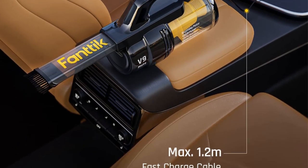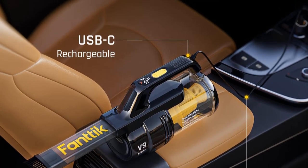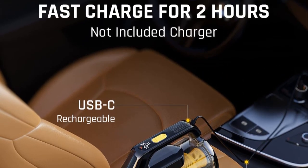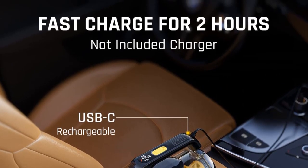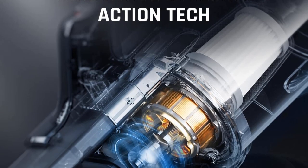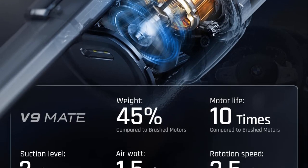Some of the interior components can be removed for a deeper clean under the sink. Among the car vacuums we tested, the V9 seems the easiest to maintain. The Fanttik V9 is only for dry spills and it has a relatively small tank and battery life, compared to a shop vac. This vacuum's strength is that it is lightweight and easy to use.